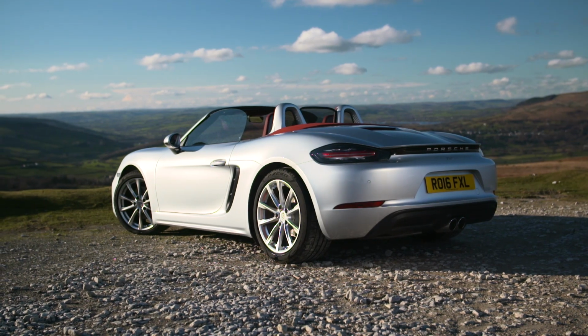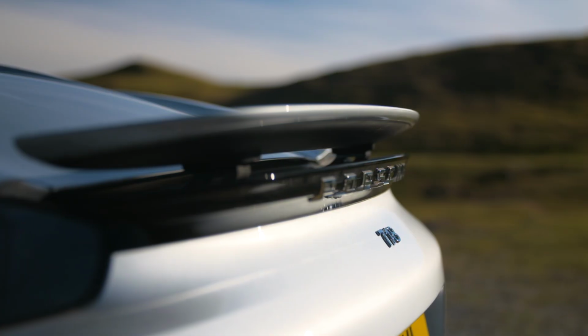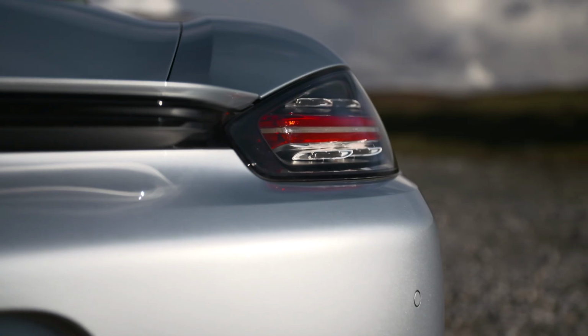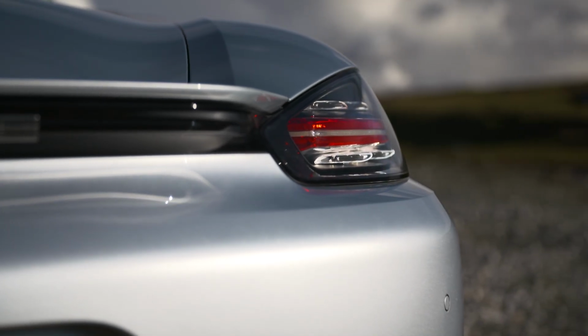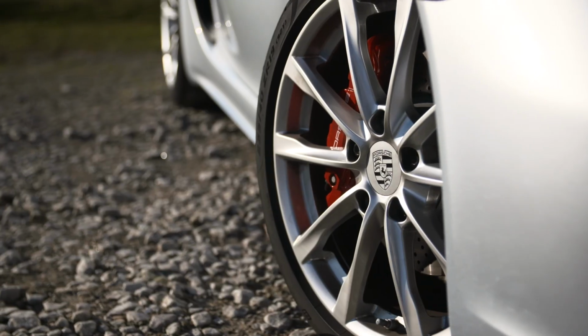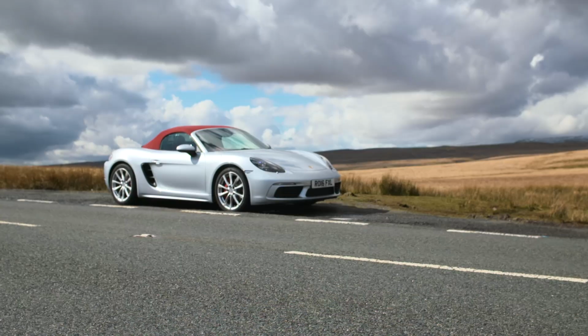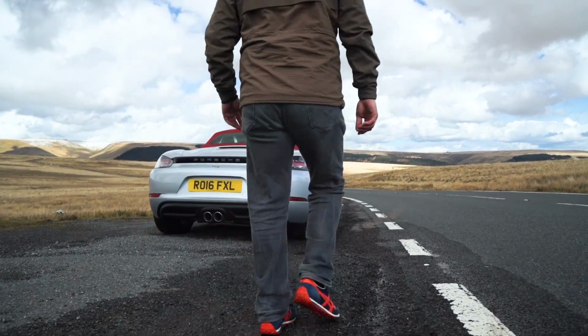This is a Boxster S. It has 350 horsepower and 310 foot-pounds, which means 0 to 60 in 4.4 seconds, 0 to 100 in well under 10 seconds, and 177 miles an hour all out. That's seriously fast. There's a little more weight, some new suspension components, and everything's generally firmer than before.